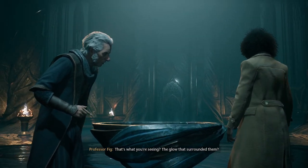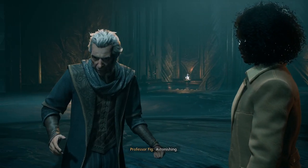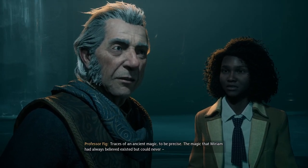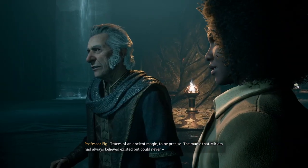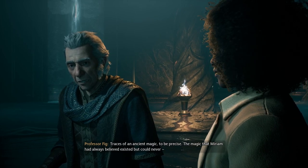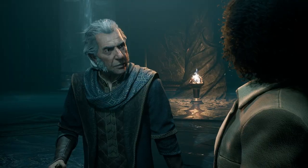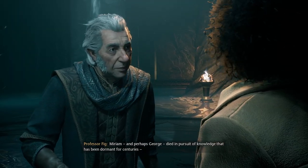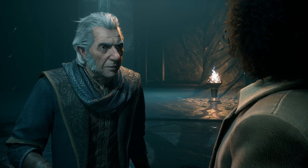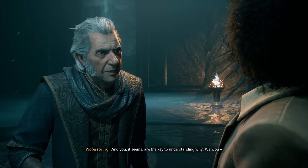That's what you're seeing. The glow that surrounded them. Yes, sir. Astonishing. Can I see magic? Traces of an ancient magic, to be precise. The magic that Miriam had always believed existed, but could never... Miriam, and perhaps George, died in pursuit of knowledge that has been dormant for centuries. And you, it seems, are the key to understanding why.